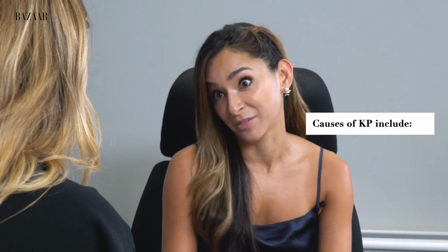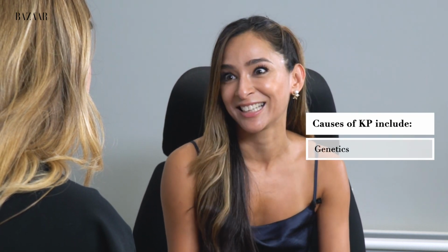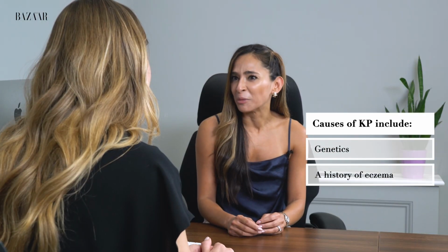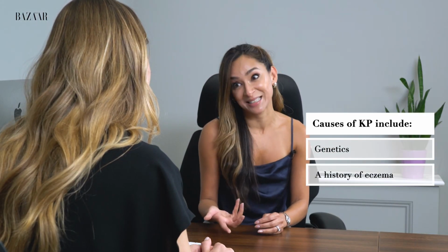Now, the main causes of KP are actually genetic. It's in your DNA, so you've probably inherited it. And it's very common in people that suffer with a background of eczema.